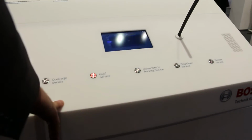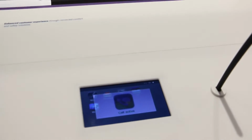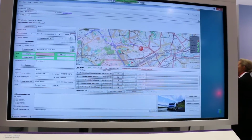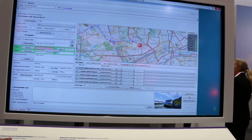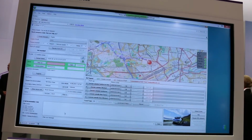And what happens then? Let's assume we make now a manual e-call. We see in the head unit there is a call ongoing. You had an accident. What happened exactly? How many people are injured? 2 people are injured. Are there any infants or elderly people? No. Are any other cars involved? 2 cars are involved. So this is what the agent is seeing.